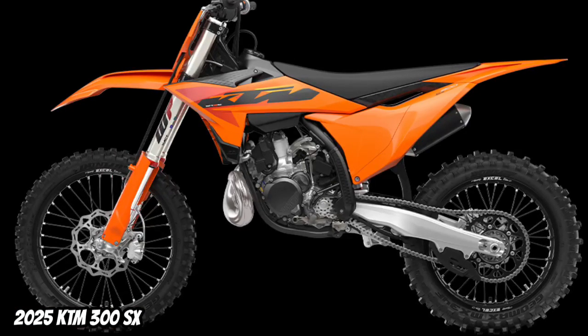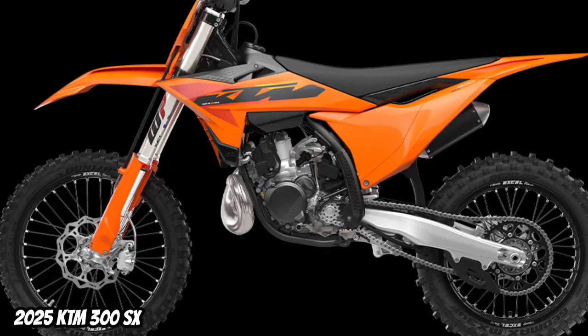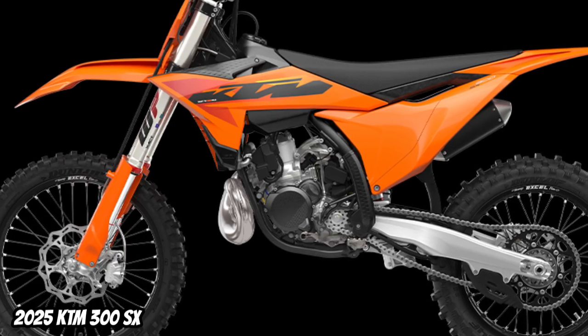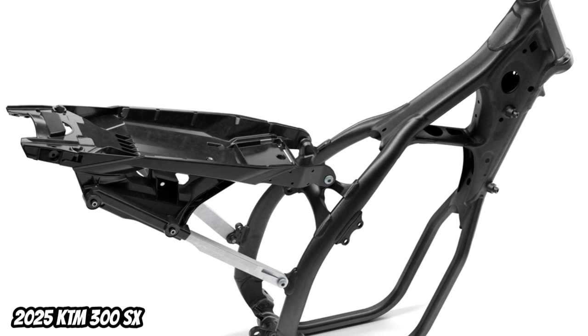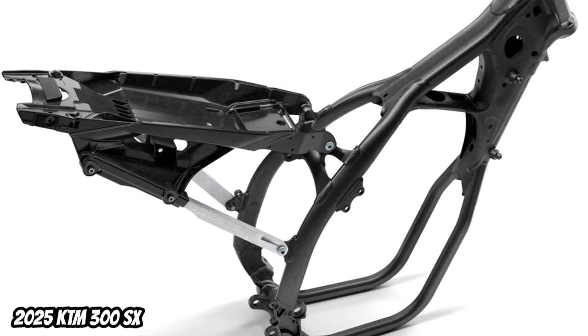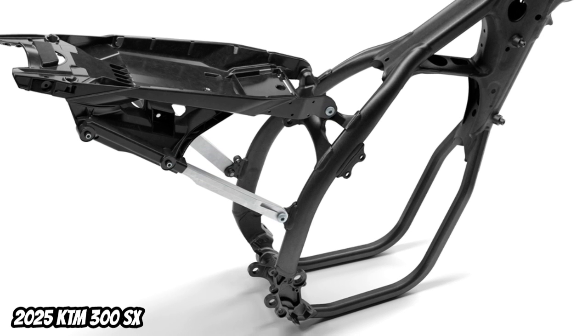Along with low maintenance costs and an overall engine weight of just 23.9 kilograms, the 2025 KTM 300 SX provides pure performance, and then some. The frame area around the rear shock mount has been updated and made more streamlined, with new engine mounts and cutouts for improved chassis flex. The front area of the frame is also updated.